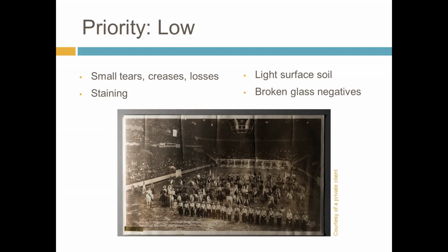However, most things that are low priority will never be addressed unless they are needed for an exhibition or are absolutely pivotal to your collection and the damage impacts their aesthetic qualities. Then that's an appropriate allocation of your resources.